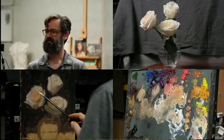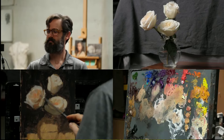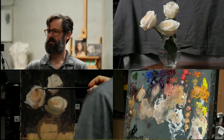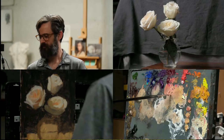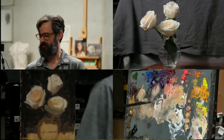Yeah. Sometimes painting is a multitasking process. Yes, it is. Especially when you have kids, it's a challenge to find good solid time with the kids running around. You have to be very intentional about your time.